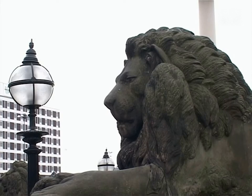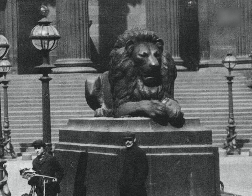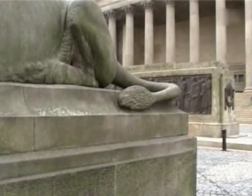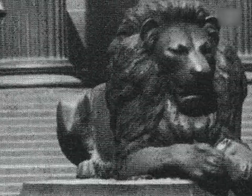These ferocious-looking beasts are the guardians of St. George's Hall, but they haven't always been here. Say my friend Leo, for example, he's got a huge mane. He's got a tail, huge paws, but one thing he hasn't got, and his mouth's open, is a tongue. So why would anybody sculpt four fantastic lions and not give them tongues?